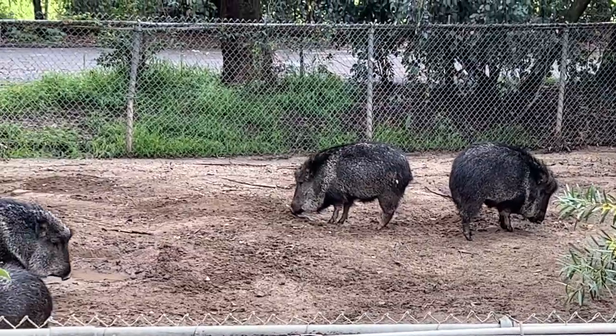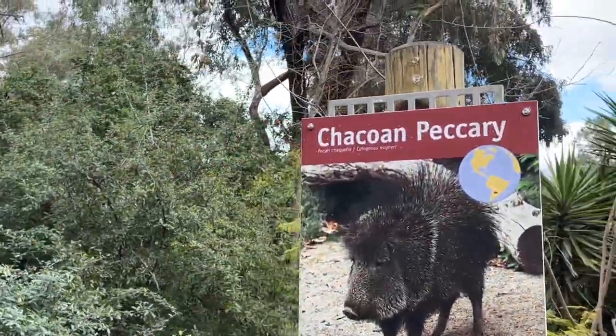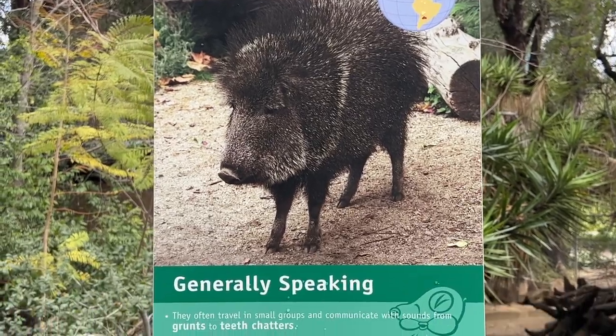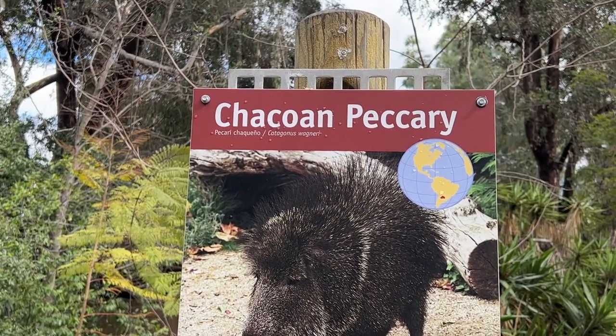What are these? Where are you? Let's take a look. Daddy, look. You know where that little red spot is? That's where it can be found, in South America. It can be found right there.